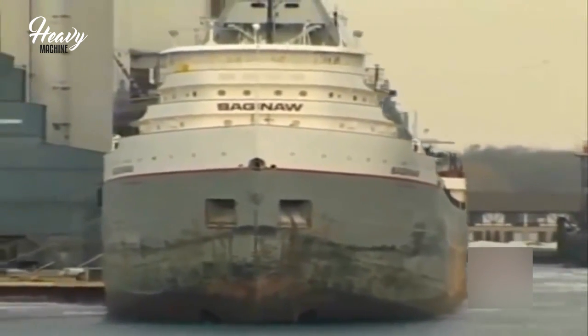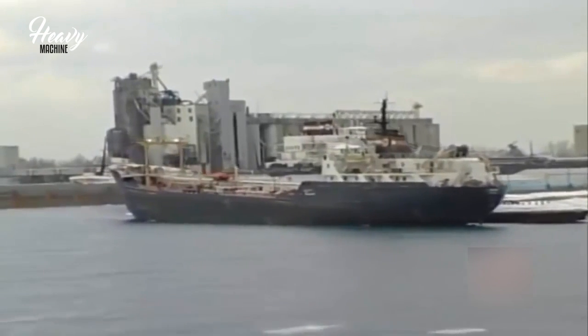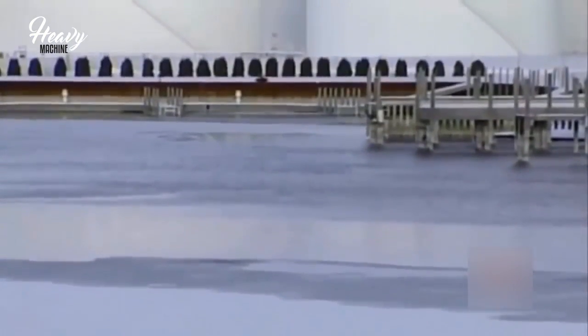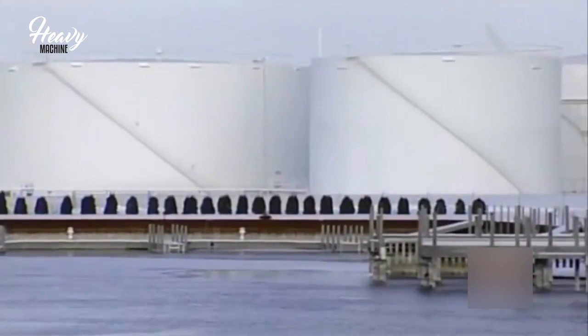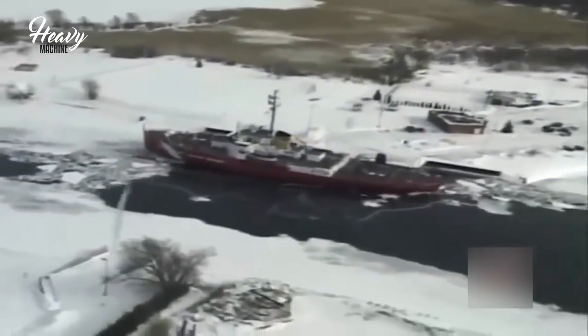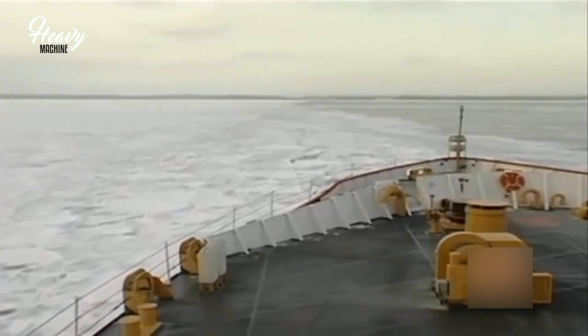Shipped goods are imperative for the Great Lakes communities, and ships carrying these goods must make their way through this ice. Detroit alone needs 65,000 tons of fuel oil every day, much of which will be transported by barge. The 290-foot U.S. Coast Guard cutter Mackinac has been charged with keeping these supply lines open.